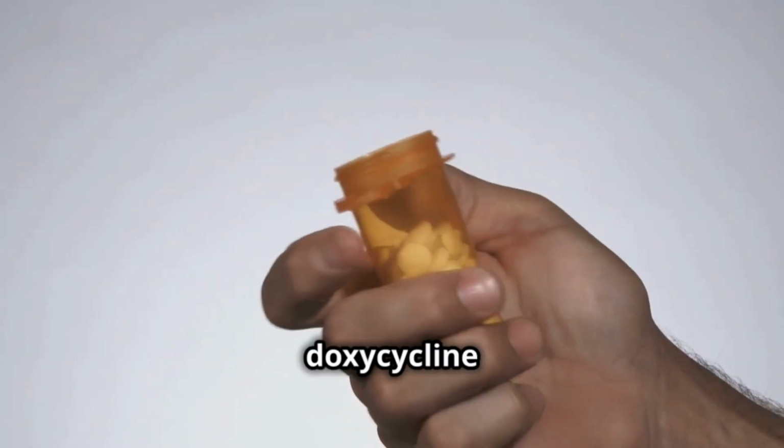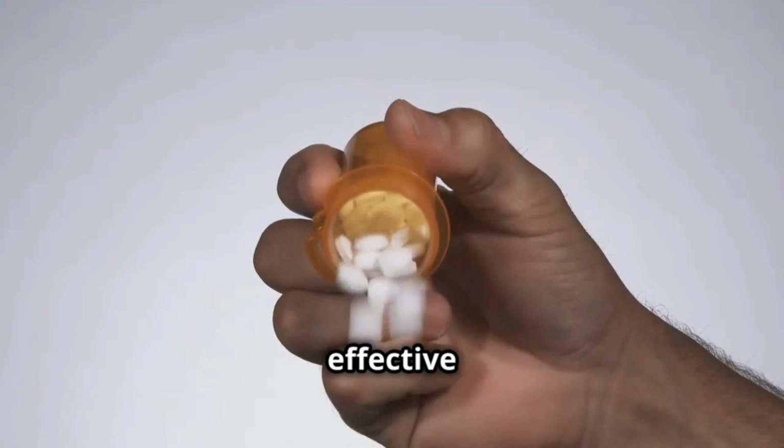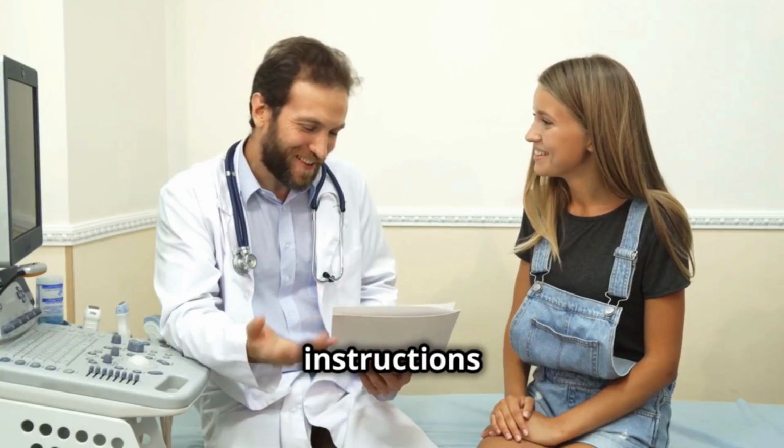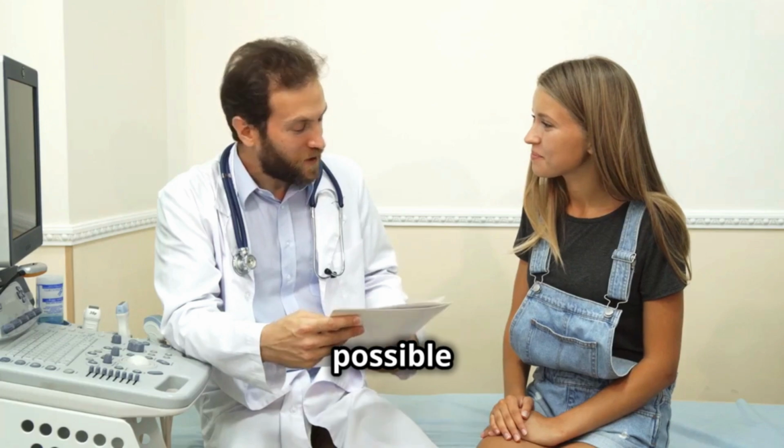To sum up, doxycycline is a very useful and effective antibiotic when taken responsibly. Always follow your doctor's instructions and pay attention to possible side effects.